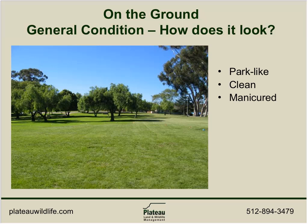So when you get on the ground, what do you do? You've got your maps and you're out on the ground. And this is kind of an overview of the thought process I go through when I'm looking at property. And I'll take you through a few steps.